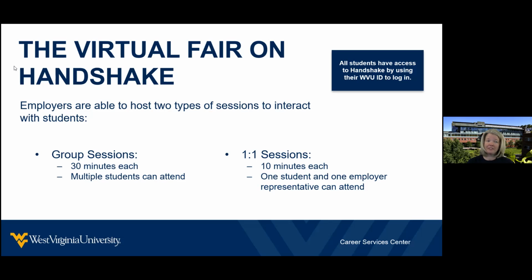All right, the first thing I want to make sure that you know is that you already have a Handshake account. By show of thumbs, who already knew that? All right, you can easily log into Handshake with your WVU ID information. If you have any issues with using your account, contact Career Services and we can help you get them resolved. And before you get registered, make sure your resume is uploaded and your profile security is set to the community option. This option is recommended to make the most out of your Handshake experience.